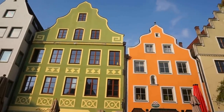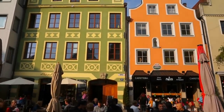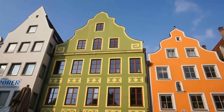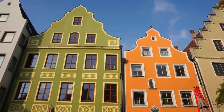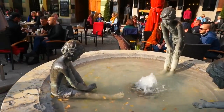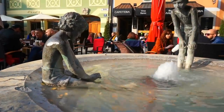If you're lucky to come here when it's sunny, you will enjoy walking around the streets and admiring all these beautiful buildings painted in a huge variety of colors. Enjoy its many beautiful squares and fountains, like this one here.